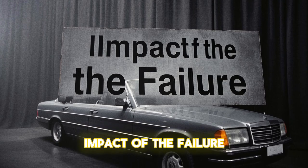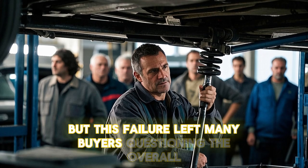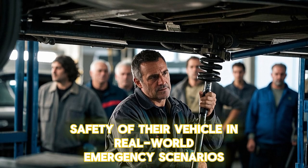Impact of the failure. Mercedes-Benz later made adjustments to the suspension system, but this failure left many buyers questioning the overall safety of their vehicle in real-world emergency scenarios.